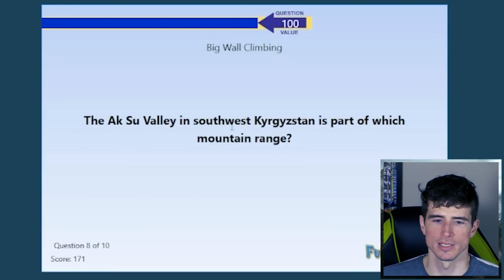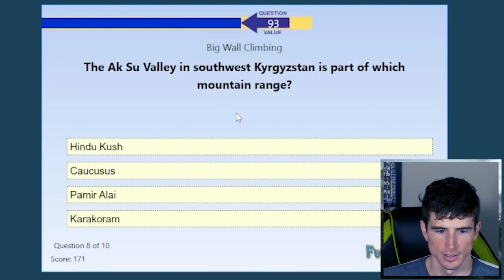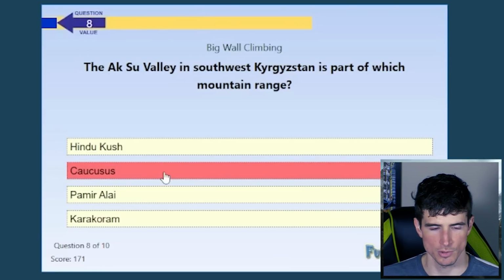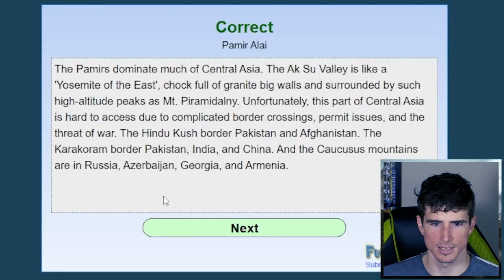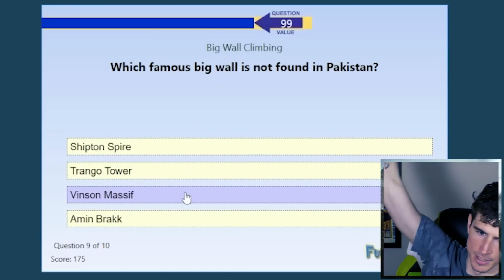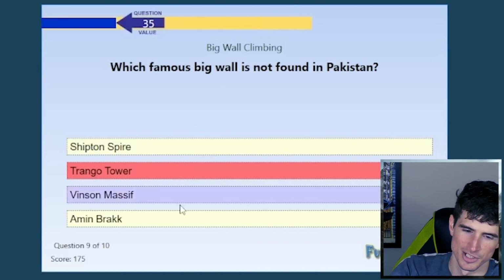The Aksu Valley in southwest Kyrgyzstan is part of which mountain range? Kyrgyzstan. There's no way Hindu Kush is, that's a strain of marijuana. Oh, the Caucasus Mountains. That's where I'm from. The Pamir Alai? What? Which famous big wall is not found in Pakistan? That would be the, I don't know a single one of these. Trango Tower. Shit, okay, we got one more guess.